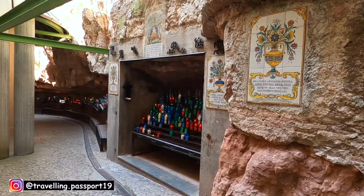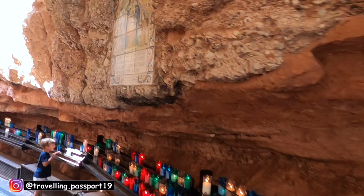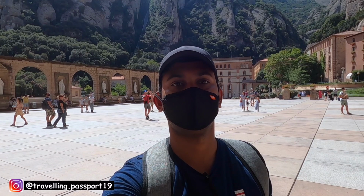Apart from the famous statue of Black Madonna, Montserrat Church is famous for its boys' choir also. It is a choir of 50 boys, 9 to 14 years old, who receive a thorough choir education. They perform an anthem dedicated to Virgin Mary at 1 p.m. every Monday to Friday. Popularly, they are known as Escolania.